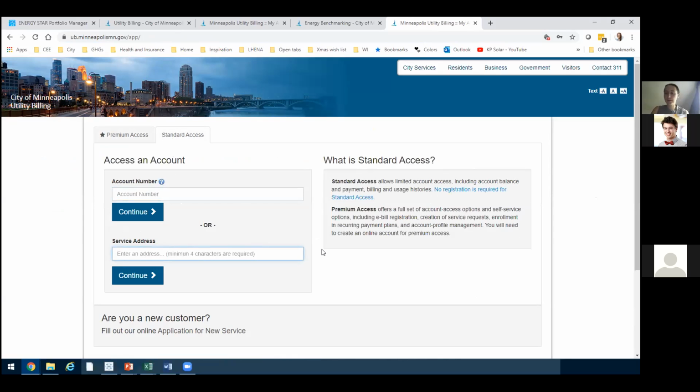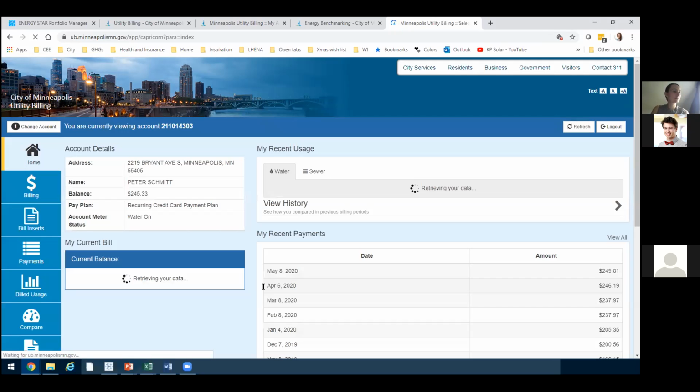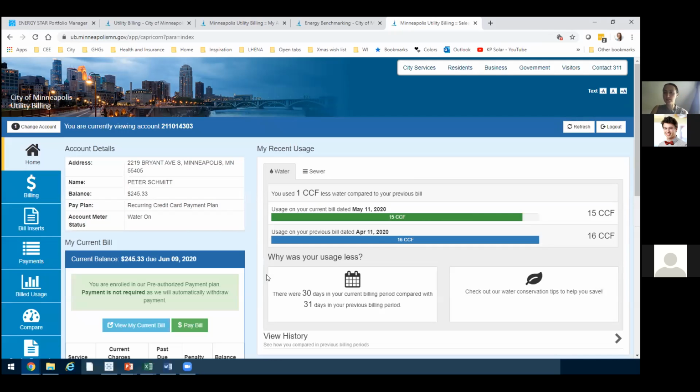And the service address, again, what the city has on file for your water meter may be different than what you know as the postal address for your building. So keep that in mind. The best way to search for your building or for your water meter account is with this account number. And again, if you have any questions about this, feel free to put in the chat.